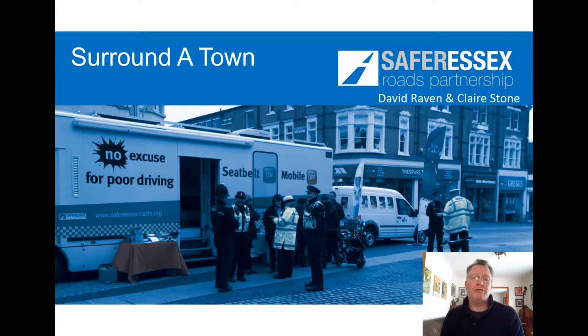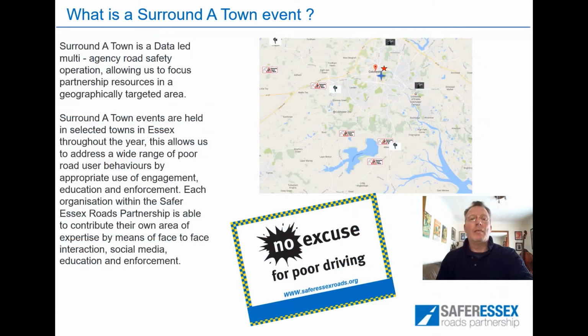So, what is a Surround a Town event? This is a multi-agency event which allows each partner to contribute their skills and expertise to make this a visually impacting road safety initiative that, as the name suggests, creates a ring around the selected town. When we first started with Surround a Town events, we used to target the main arterial roads in and out of the town and have a pop-up education centre for seatbelt offenders. They would attend on the day instead of receiving a fine.